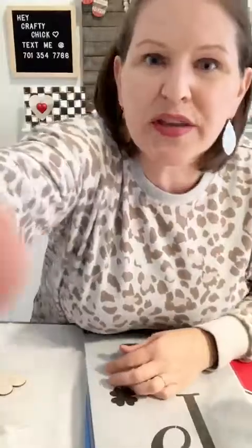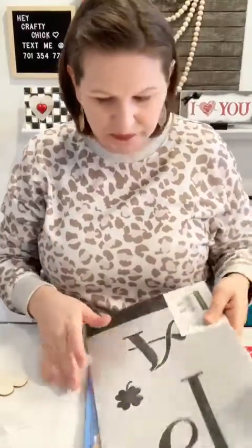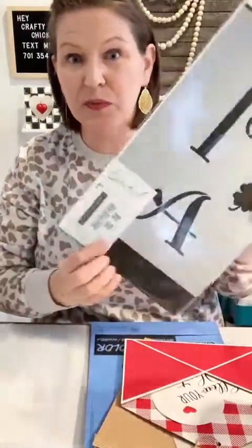Tell me in the comments, if you don't mind, do you decorate for St. Patrick's Day? Do you decorate for Valentine's Day? Do you decorate for both of those? I would consider them more minor holidays compared to Christmas and Thanksgiving, and Halloween seem to be really big. These seem to be hit and miss in terms of people's interest in decorating. Do you decorate your home for those? Which ones? I'd love to know. Do you do something on your front porch? This is a porch leaner.